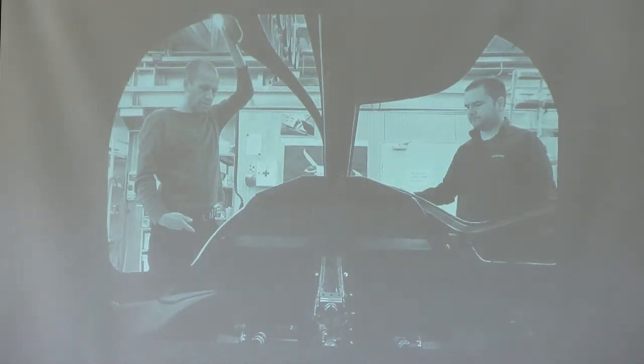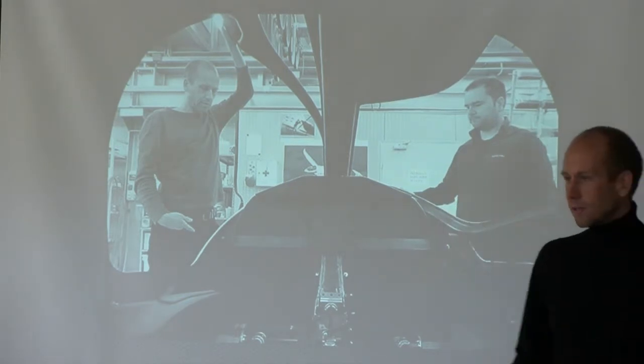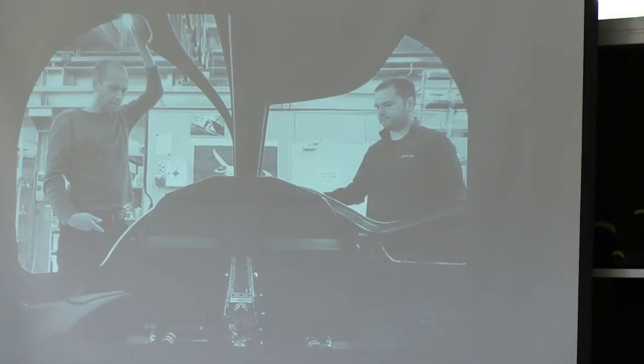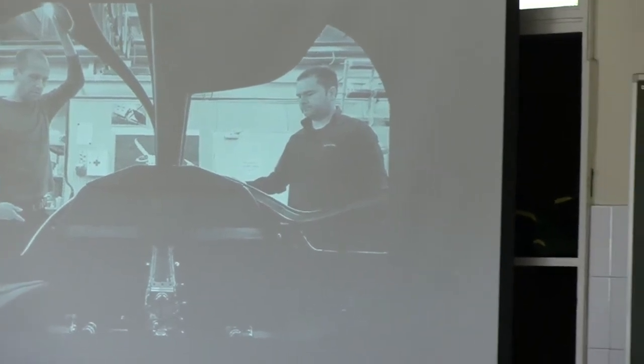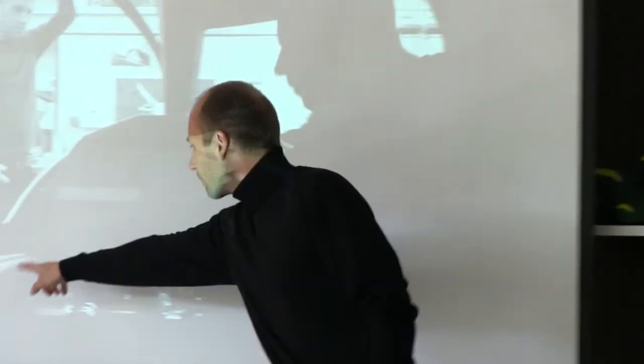Here is the real dashboard already in place now. There are two worried engineers looking at whether we will ever finish this design in time for the Aero exhibition in April, which was in April this year. You can see some arm rests here already in place, etc.